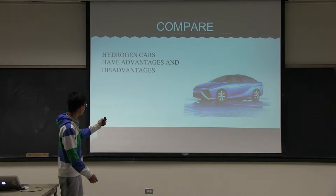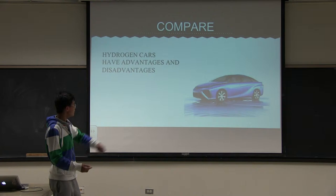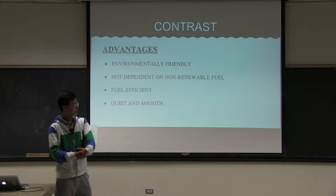Hydrogen cars have advantages and disadvantages, like all cars and like everything does. So that's one of their new concept cars. Some advantages are it's environmentally friendly, it's not dependent on non-renewable fuel, it's fuel efficient and it's quiet and smooth. I've ridden in one, it's quiet and smooth.